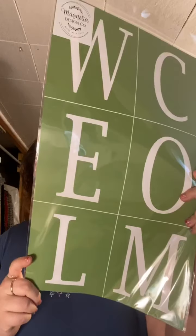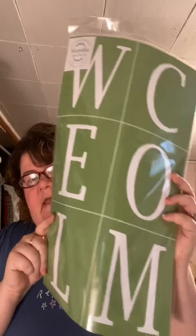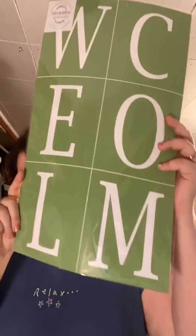Then I've got the big porch letters. If you watched last Saturday's Saturday morning chalk and sip, you saw me make this lovely little board with my Scrabble stencil letters. Now I can make the big ones because Magnolia launched what is called porch setters. This is a 12 by 18 set of stencils, and they cut apart, and it says welcome.